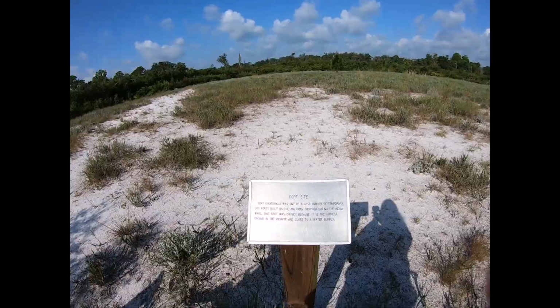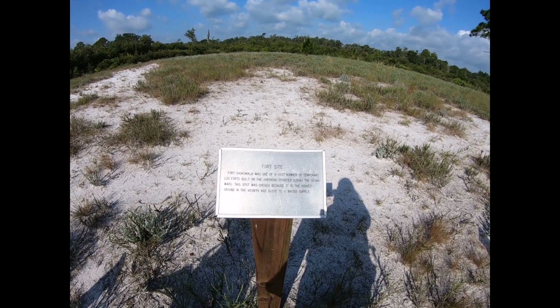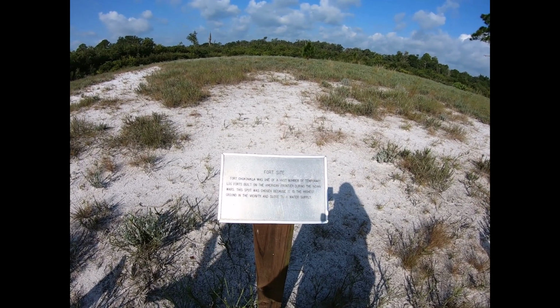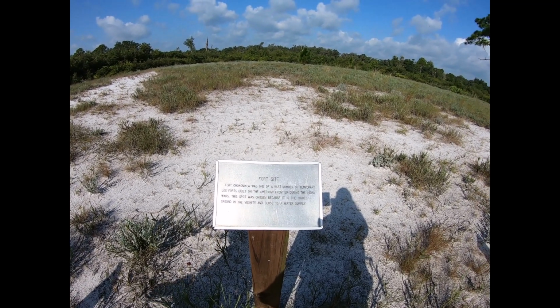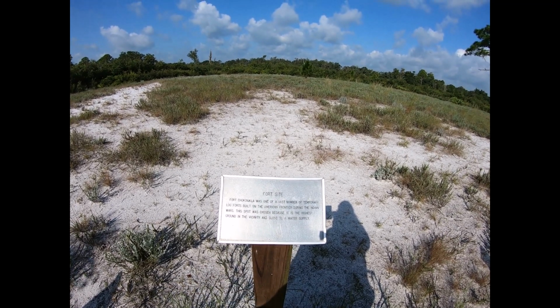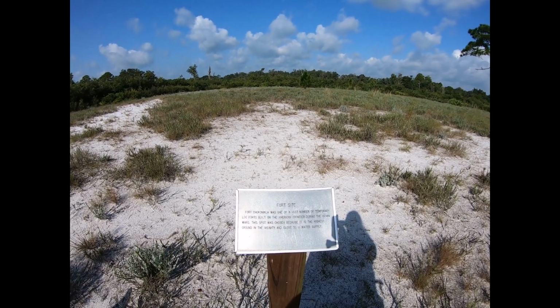Fort site. Fort Chaconicla was one of a vast number of temporary log forts built on the American frontier during the Indian Wars. This spot was chosen because it is the highest ground in the vicinity and close to a water supply.